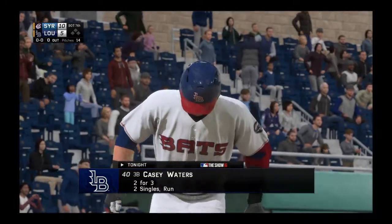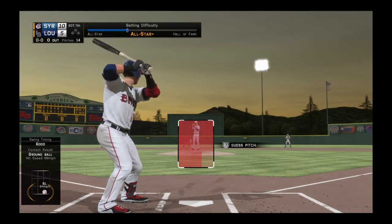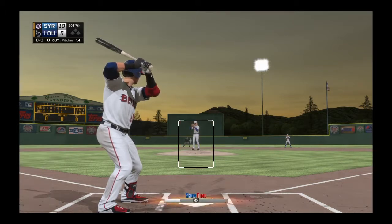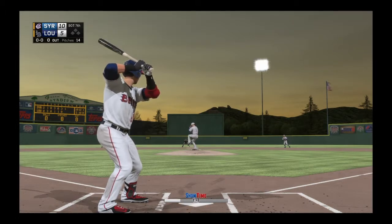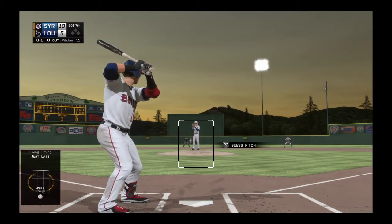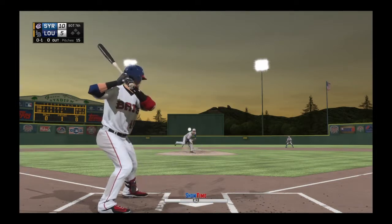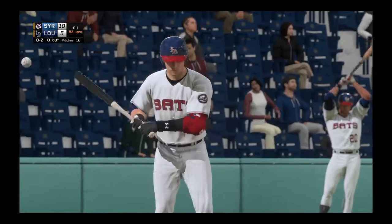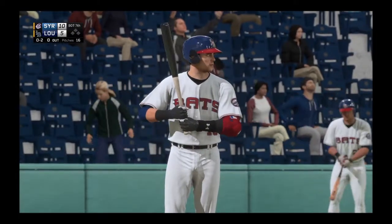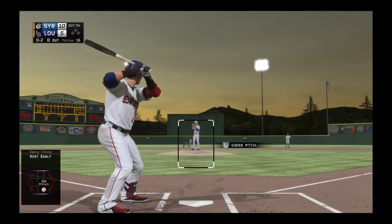Leading off the inning, Casey Waters, and they'll need him to get something going here. Boy, they've got some work to do here, but there's still a lot of time left in this game, so just chip away, chip away. 0-1's the count. Oh, had him chopping at that one. And he gets him to swing through that one. He's in control, 0-2. Yeah, he was out front right there, probably guessing fastball, but now 0-2.